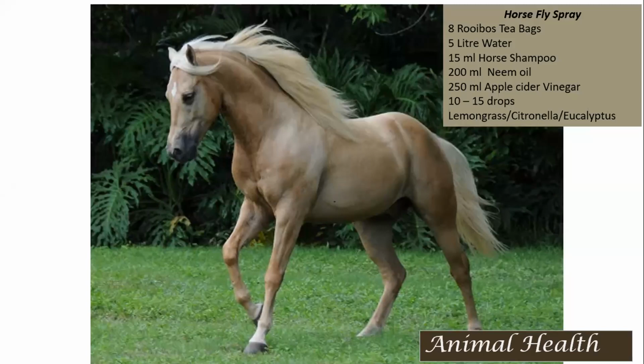Like I said, I use it for my animals' health. Now, long before I worked with doTERRA, I used to make this fly spray recipe for my horses. But what I can tell you from this recipe is, previously I used store-bought essential oils, and in a 5-liter I used 40 mils of store-bought essential oils. And currently I am only using 10 to 15 drops in a 5-liter. So it's definitely more economic, and it's much healthier on the animals, and it does work better.